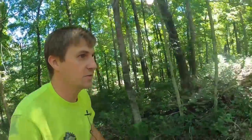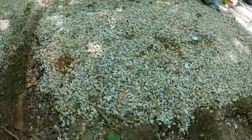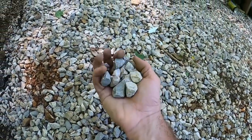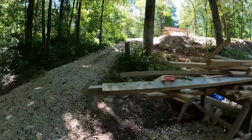And then we've got stone. I was hoping it was going to be here today. We've got two loads, 40 tons coming of what we call number sevens, which is, well, it's this. I'll just show you. These are sevens for us. Actually, those might be fives. These are fives, but sevens are just a touch smaller. And that's what we'll do for the backfill.